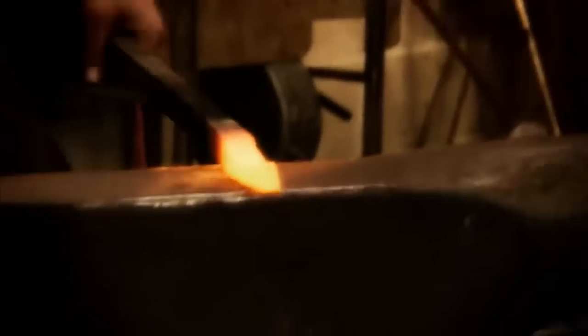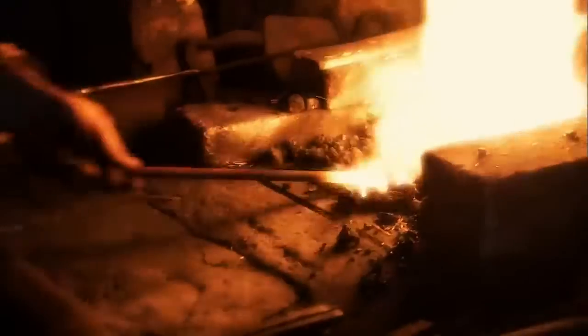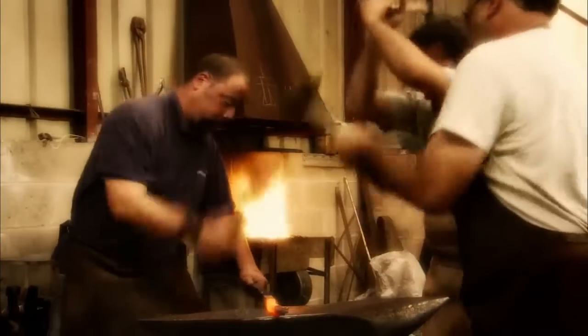Metal had rarely been used as a building material because blacksmiths didn't have the technology to make it thick or long enough, and forging iron was a slow process. It had to be hammered by hand.